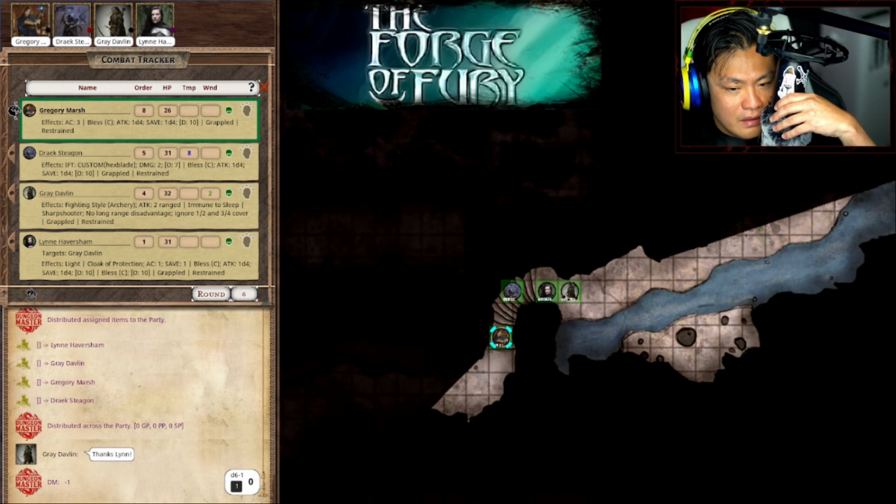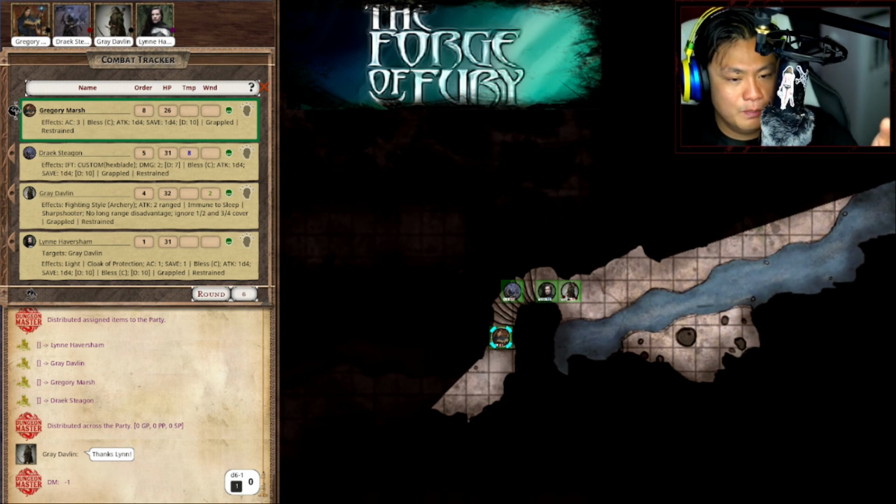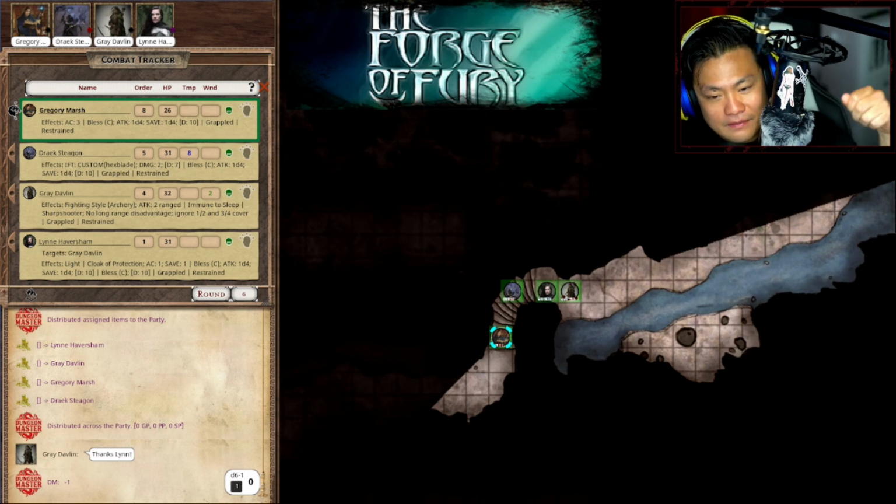Here, let me read it. The spell uses the slot level, the DC, and the spell attack bonus and spellcasting ability of the original caster, but it is otherwise treated as if you cast the spell. Therefore, the time to cast the spell would be identical. Okay, so yeah, we could throw Misty Step in there. That's a good bonus spell. Yeah, you could.